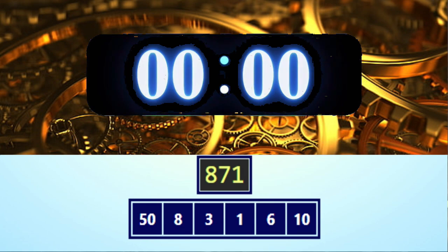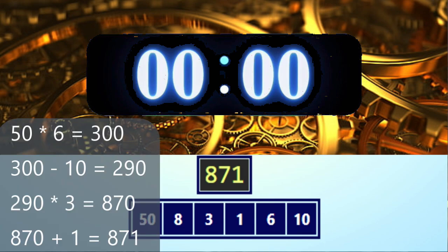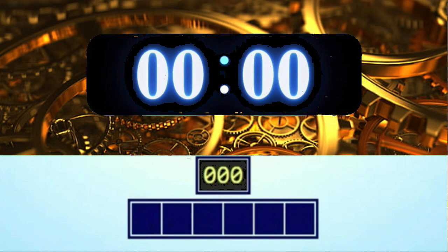Time's up. Pens down. Here are two possible solutions. I hope you got the last one, but now it's time for another round. This one will be a possible tiebreaker. In this round, only the person closest to the target number gets the points. If you don't get it, don't worry. I'll be posting more weekly. So get ready.